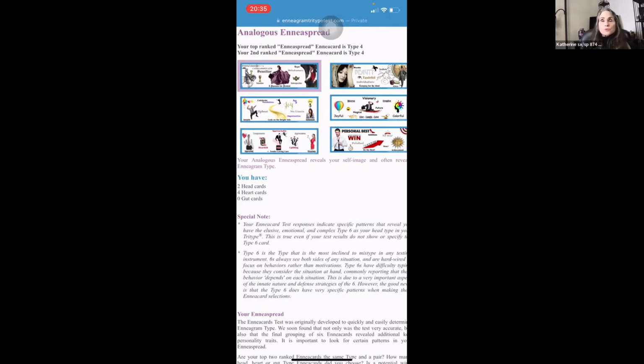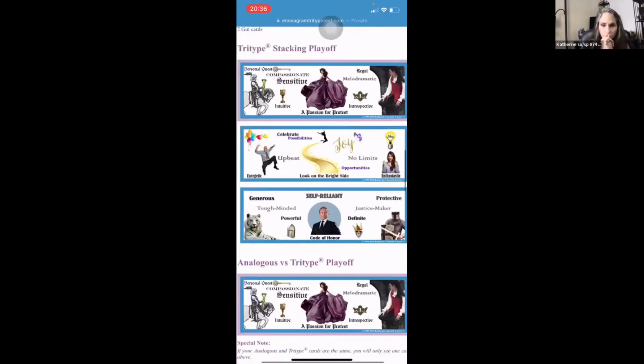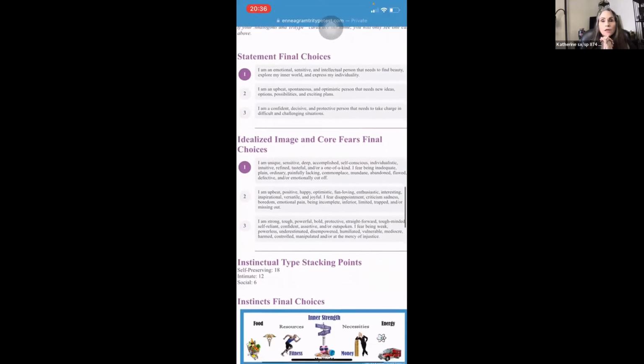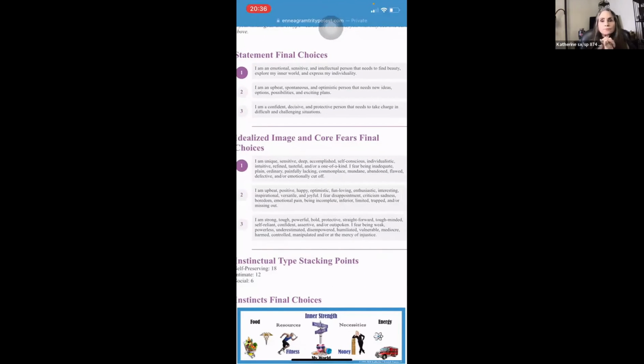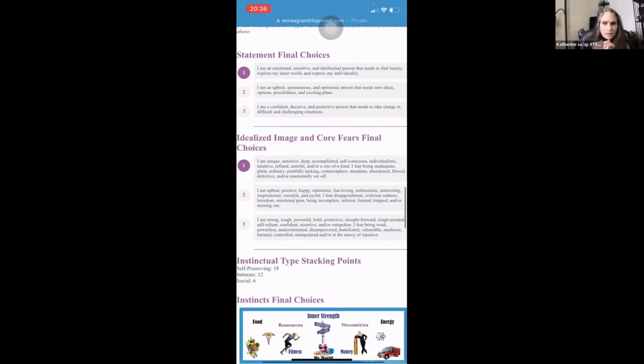But sometimes people can just be a heartful person. But to not have any gut type in the top, and then to have your gut type being 8 is incongruent. Let's see your sentences, what you chose. Okay, so you chose 4, which makes sense, then 7, then 8, and then your idealized image and core fear, you chose 4 and 7 and 8. So why didn't you choose any 8 cards above?